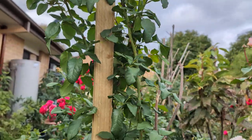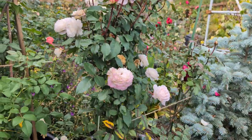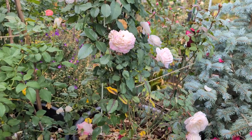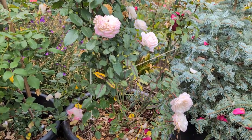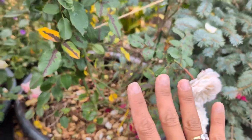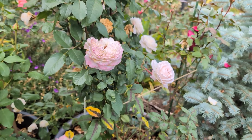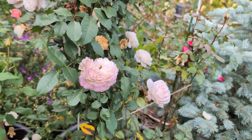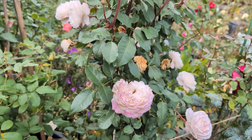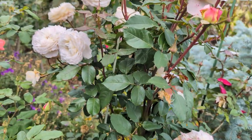Anyway, the next one I want to show you is a really pretty rose. This one is Australian Beauty, a new variety in Australia this year. You can see some black spot here and there, but only now. Throughout the whole season, it never had any black spot or powdery mildew. I really highly recommend this rose. It's a very healthy rose.